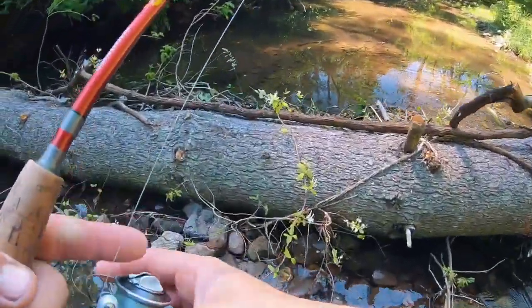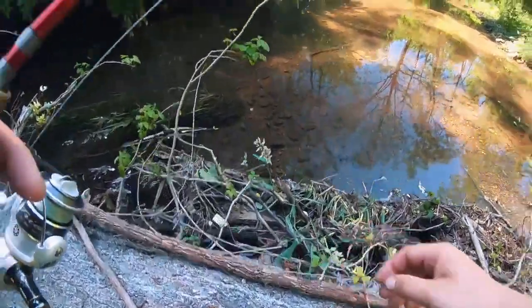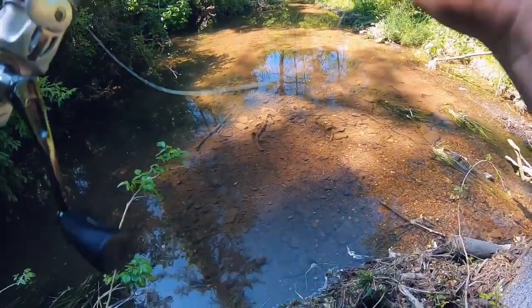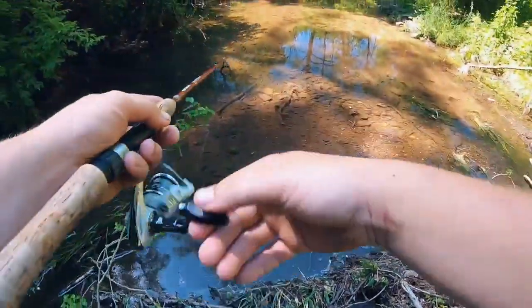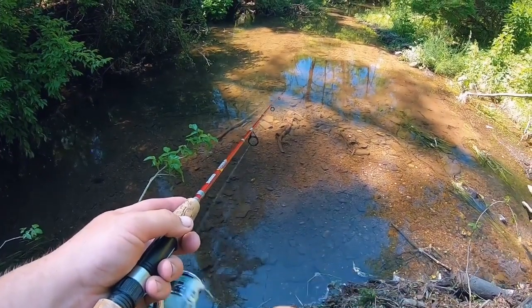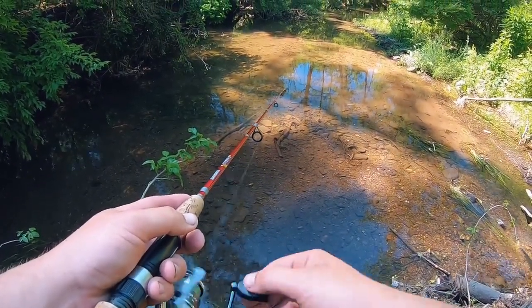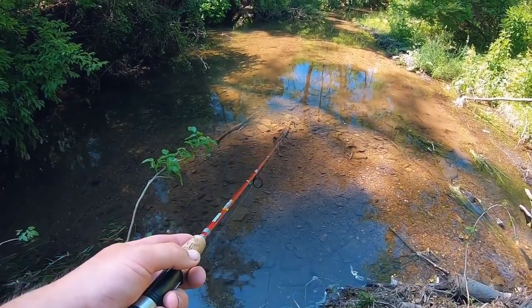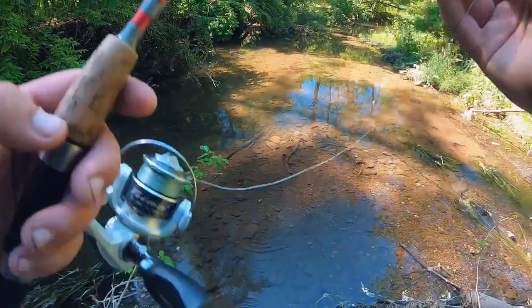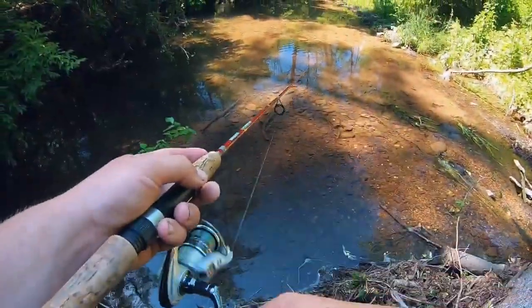All right, so I'm going to try to stand on this log here and just send some casts up and into the trees, just like that. Ooh, there's a nice fish following it. That's not even... Guys, I don't even know if that was a brown trout. Kind of looked like a rainbow.